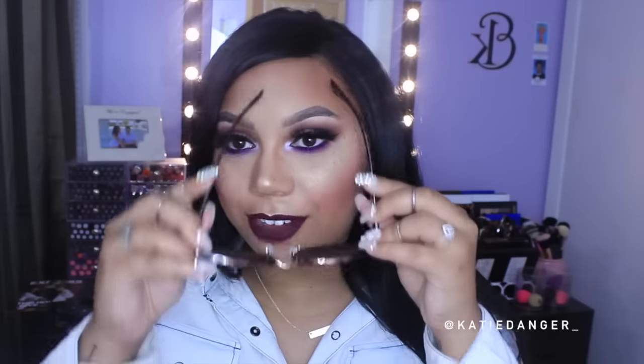And then the last pair that I have are also from the Quay and Shay Mitchell collaboration, because honestly, I feel like the Quay and Shay Mitchell collaborations always come out with the best sunglasses. Like the Dominoes, I have those too. Those are so nice, but these are my favorite. These are the Vida, or Vida, and I think this is in the green Torte or something like that.